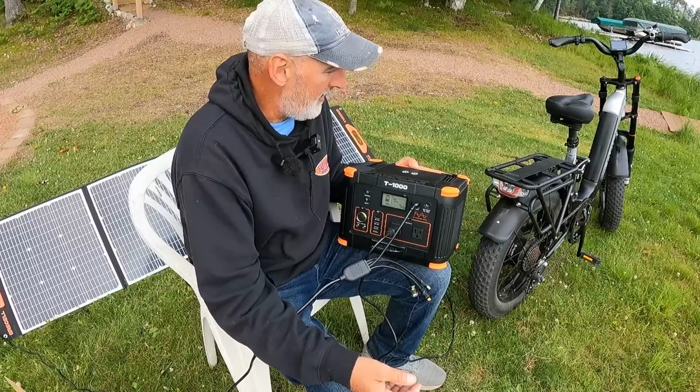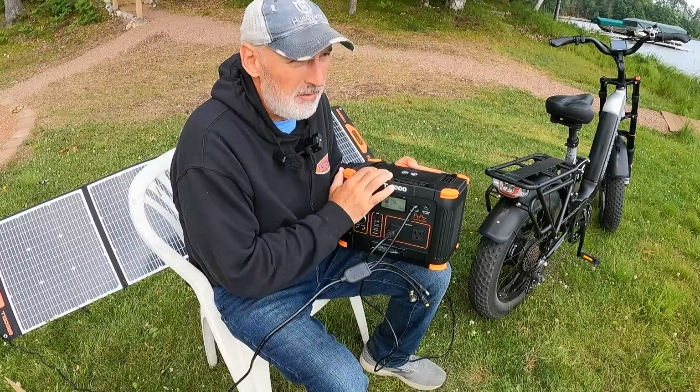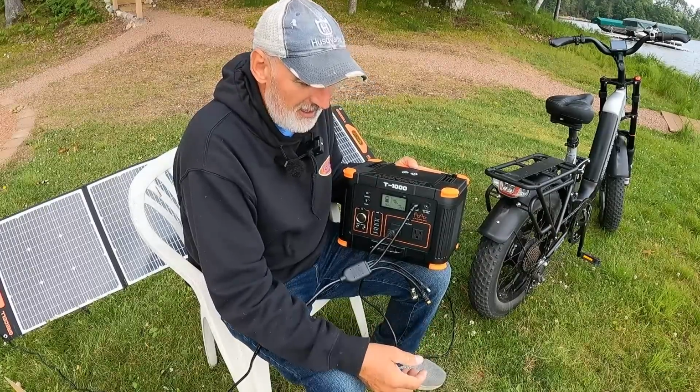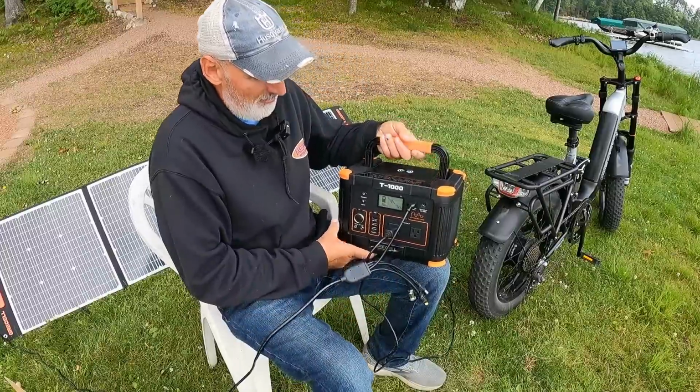If you're a camper especially, I've lent my other one to a friend of mine. He took it camping and he said it was fantastic because they had light and power, and they could power their laptops and charge them, and so that was kind of neat. So I'm going to put this down.